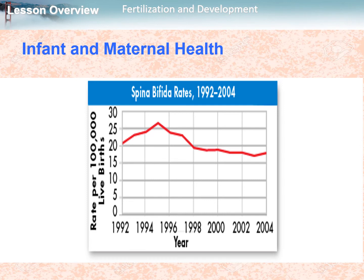From 1970 to 2000, the infant mortality rate in the United States decreased by about 65%. Many factors contributed to this decrease. For example, in 1993, the U.S. Public Health Service recommended that women consume 4 milligrams of folic acid per day. If you look at the graph, between 1996 and 1998, manufacturers of enriched grain products began to add folic acid to their products, which affected the incidence of spina bifida. The graph shows here the rate of spina bifida cases from the year 1992 to 2004.